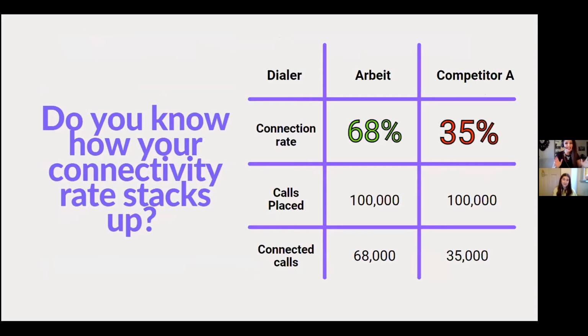So with all that said, I know there's a lot to take in there. The good news is if you're not sure how to evaluate these people, at Arbeit, we do check all those boxes. So we're going to make sure that you are getting the best connection rate possible, taking all those things into consideration. With that said, what we're typically seeing for connection rates on our dialer campaigns is in the neighborhood of about 68%. We also try to do evaluations of other dialers on the market, and we're seeing these evaluations come back with as low as 35% connection rates.